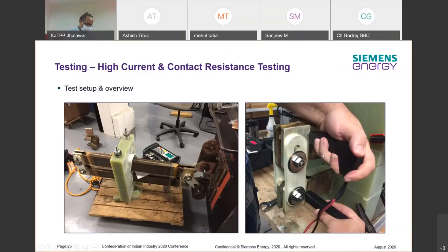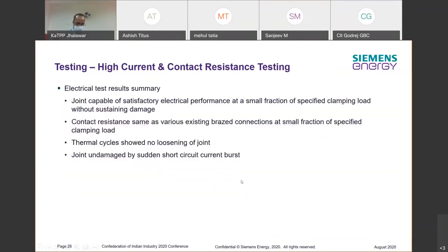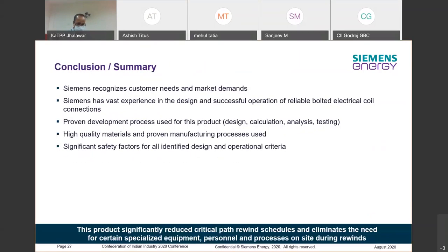Now, in operation, we also check this contact resistance, because contact resistance leads to heating of this part, and heating leads to damage. So the contact resistance we found is very low, and basically the resistance between those two parts is negligible. Then, the same summary that I have told: the joint is capable of satisfactory electrical performance at a small fraction of the specified clamping load without sustaining any damage. The thermal cycle showed no loosening of the joint, and it was undamaged by the sudden short circuit current burst.